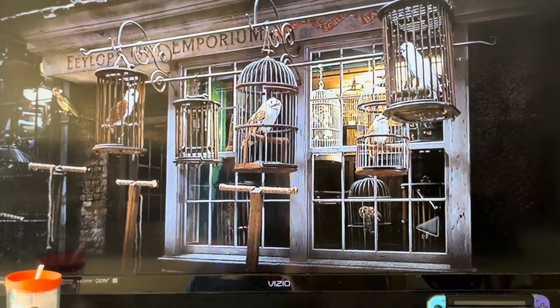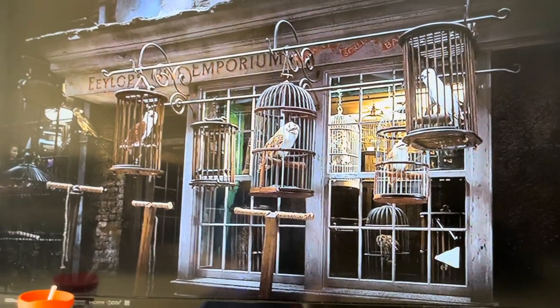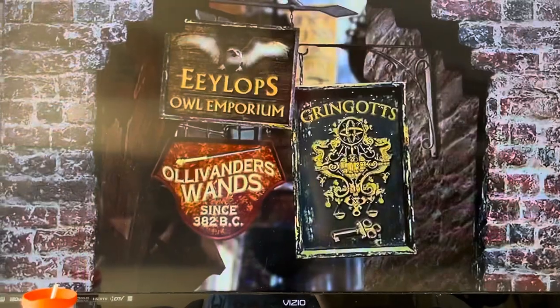Basically, there's like three owls here. And it tells you a little bit about each one. The snowy owl, yeah, etc. Anyway.